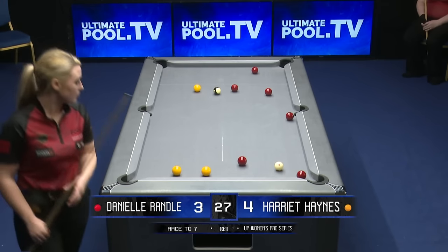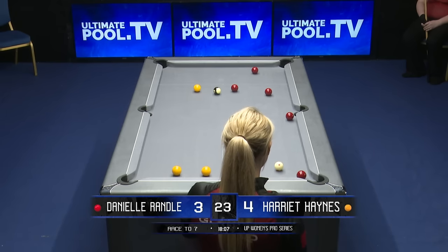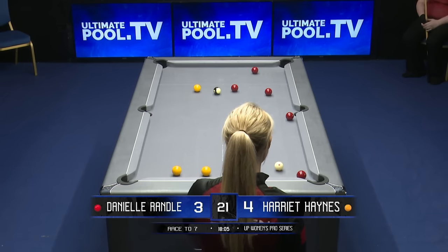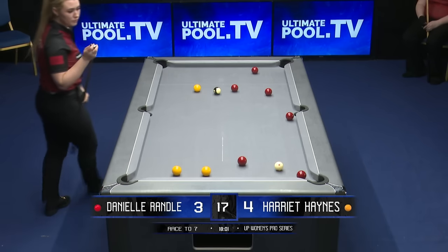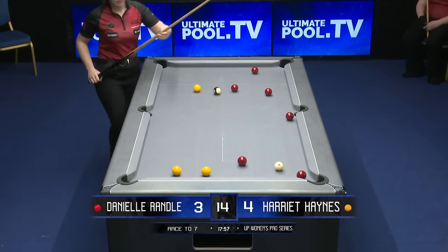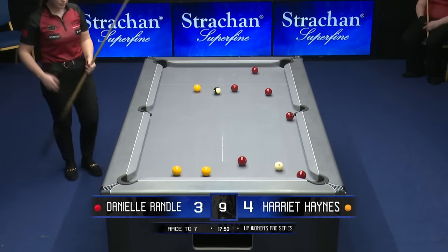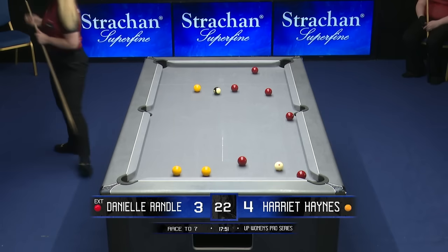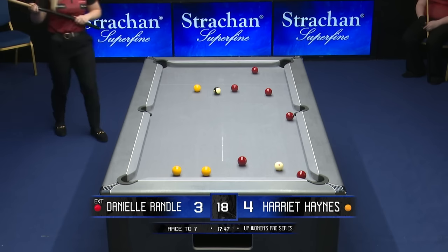This feels like the first frame, John, where Harriet's really gone for them and left Danielle everything in the open. In the frames before, it's kind of felt like Danielle's either managed to fall over the line a little bit, or she's had to take out a really awkward finish, but this is the first real open opportunity I feel like she's had in the match, so I think that's what makes it that little bit even more important.